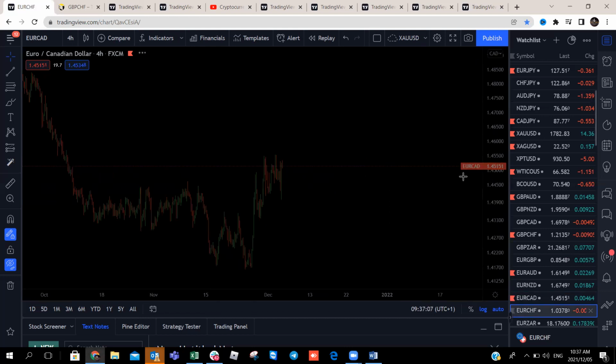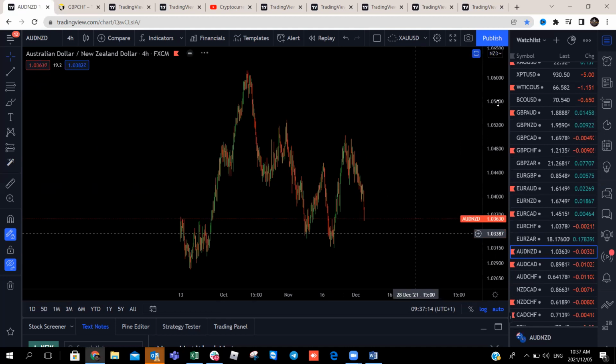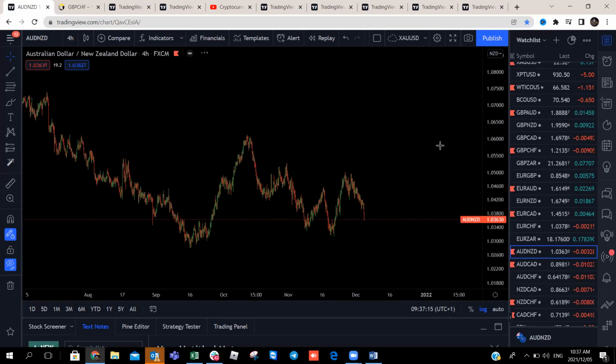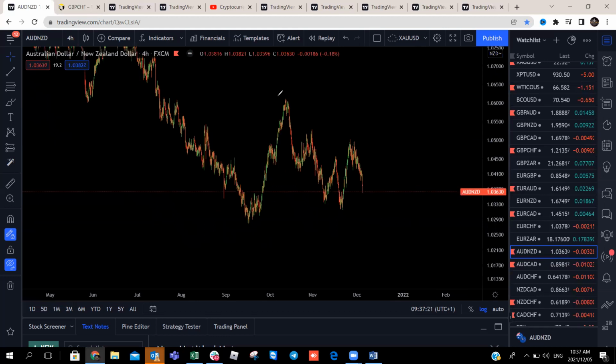EURCHF, we've talked about EURCHF already. This has just been bearish. We've just spoken about it. AUD New Zealand. So now AUD New Zealand, let's have a look here. You'll see most of the AUD structures have got similar patterns in the last couple of days. What we're seeing here is it looks like a 3-wave move to the downside here. This is another 3-wave move to the upside here. So there's a possibility that we get another 3 waves similar to what we've got there, to get this as a WXY corrective structure, that would be a nice corrective structure there.